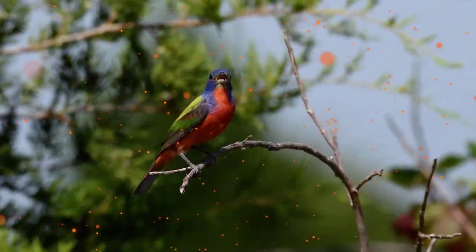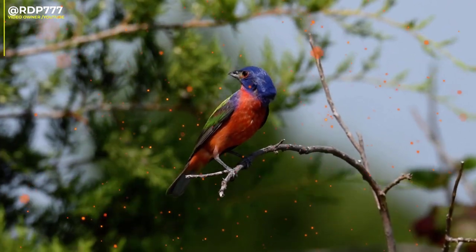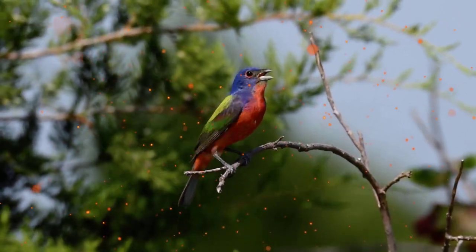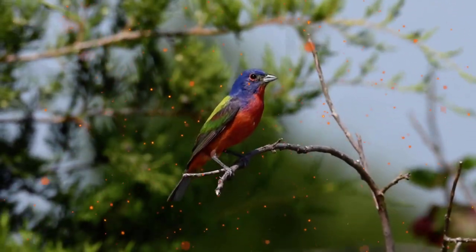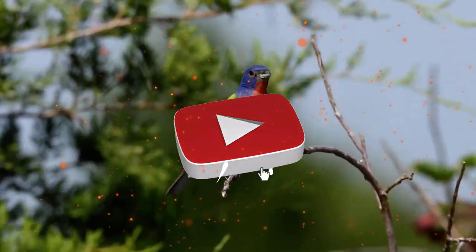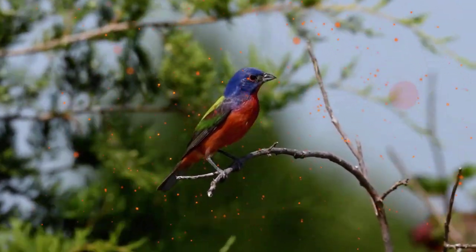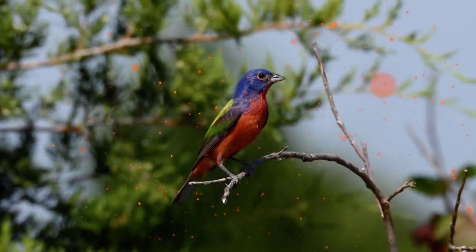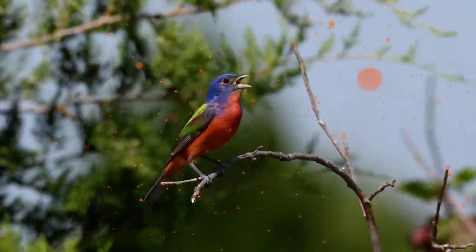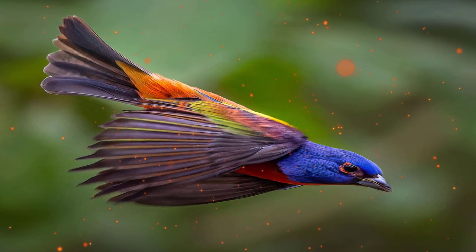With their vivid fusion of blue, green, yellow, and red, male painted buntings seem to have flown straight out of a child's coloring book. Females and immatures are a distinctive bright green with a pale eye ring. These fairly common songbirds breed in the coastal southeast and in the south central US, where they often come to feeders. They are often caught and sold illegally as cage birds, particularly in Mexico and the Caribbean, a practice that puts pressure on their breeding populations.